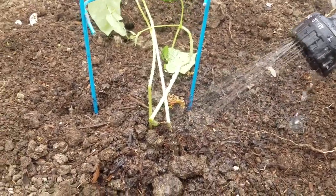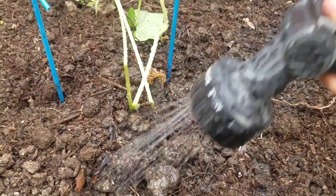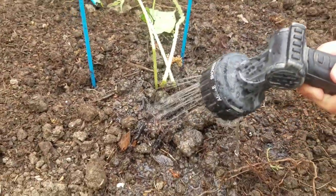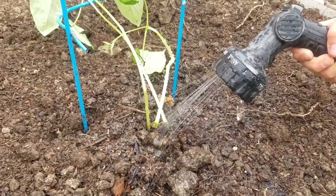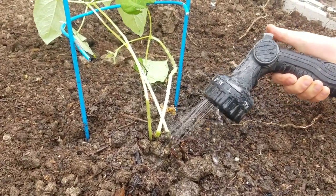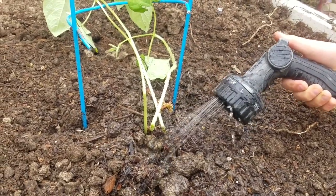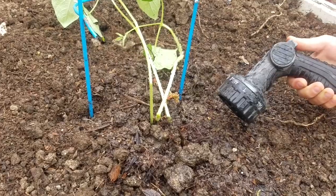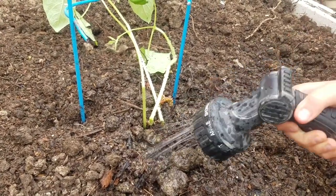I'd say a little bit more. Let's get that in all the way. Let's get it all the way over here. We want to just get a good deep watering so the soil is getting lots and lots of water. Okay. I'll let them keep watering a bit more and we'll stop right there.